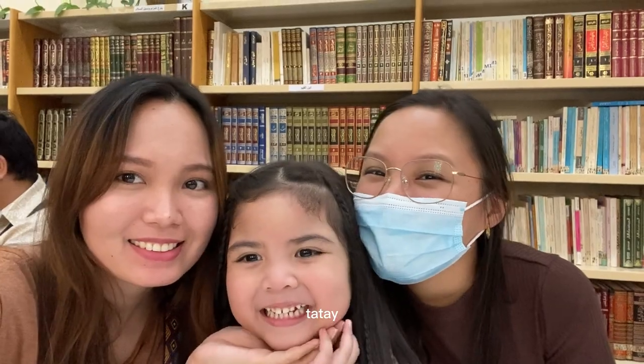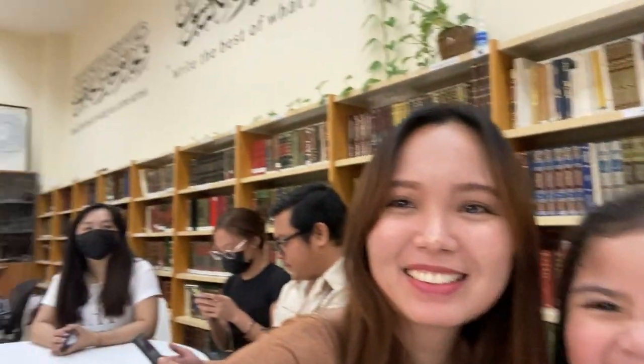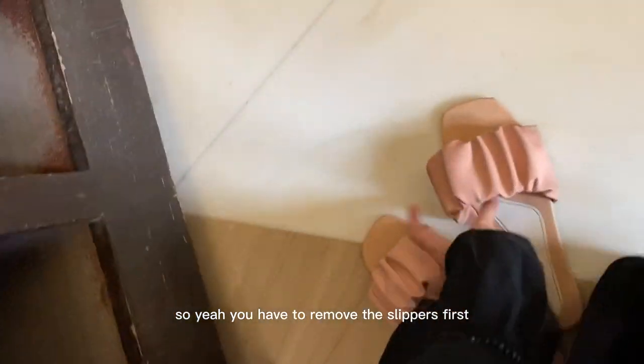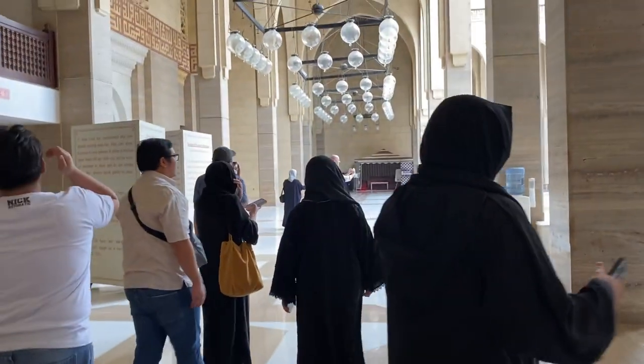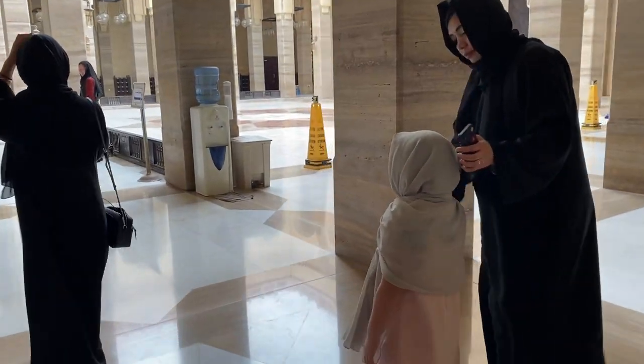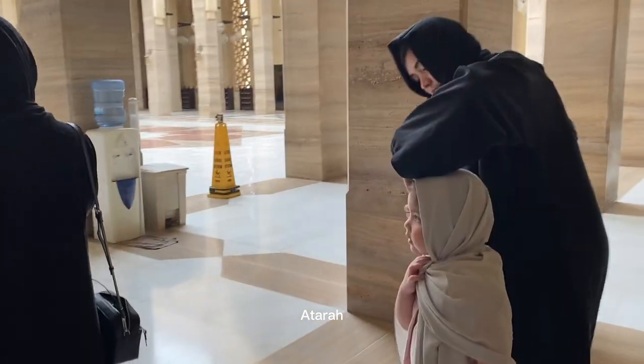Fateh Mosque, and I'm just waiting to fit with the abaya so we can go inside. So I have to remove the slippers first.